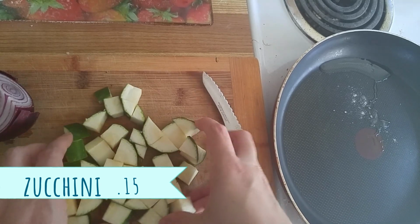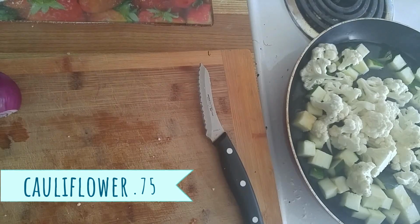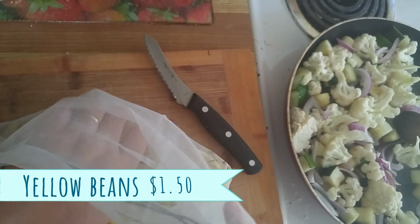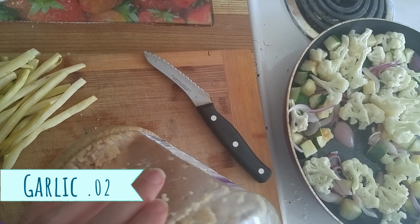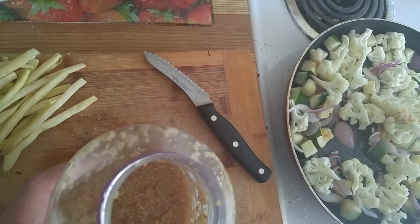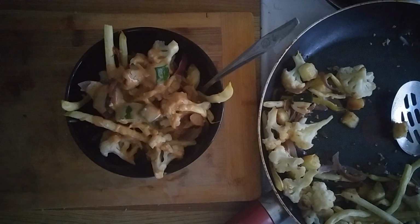So this seems to be a theme day, doesn't it? Market veggies galore. I just felt like having veggies for dinner. That's it. So this is just a simple saute of all of my favorite market vegetables, and that's all for today.